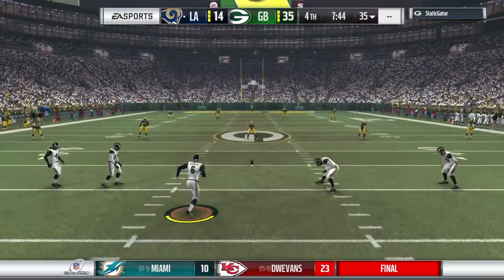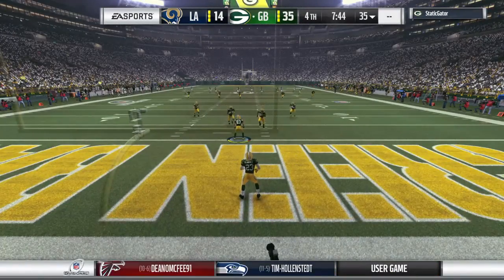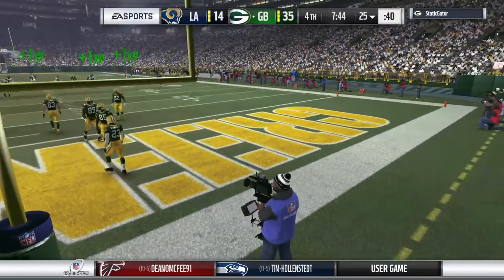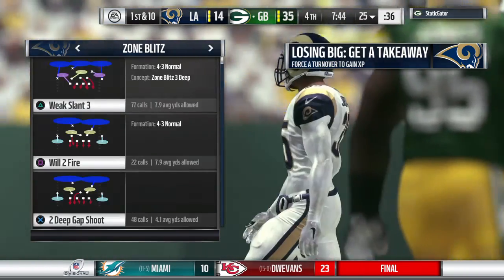The Rams kickoff team on the field, and here we go with the ball in the air. And this will be a touchback as that sails over the end line. Now the Packers get set to go.